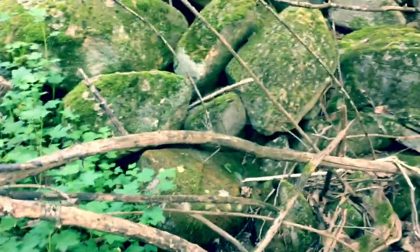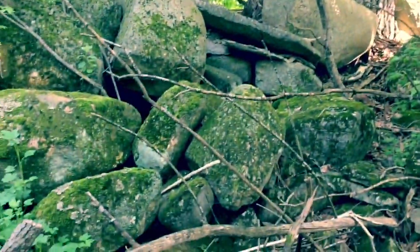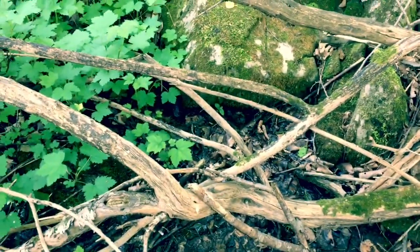What's up, guys? I think I found another old spring here with a rock formation built on top of it. You can see it's dried up a little bit now. When it's really wet out during the spring, I think it'd have quite a bit more flow to it.